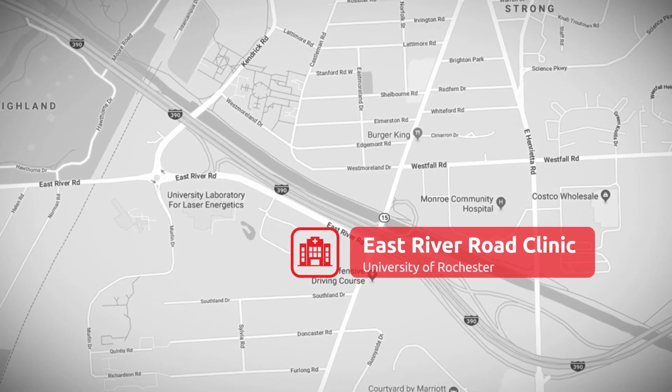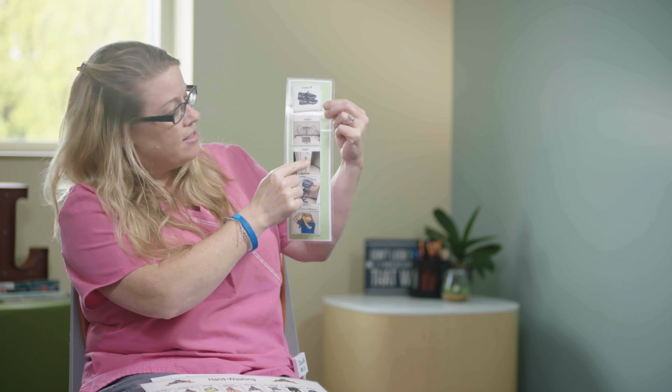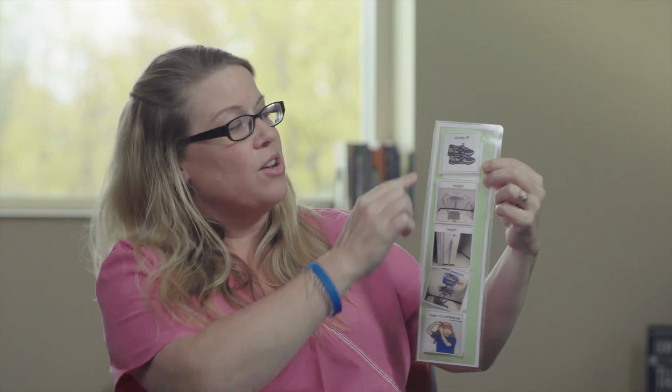At the East River Road Clinic at the University of Rochester, a clinic that is specifically for pediatric patients, staff are trained to communicate with patients in an accessible manner. We teach our staff about things like using visual support so that you can have a visual. When I check them in, they know they need to take their shoes off. Then we do weight, then we do height, then we do blood pressure, and sometimes we need a head circumference. So they look at the pictures and they go right down them and they know what's expected.